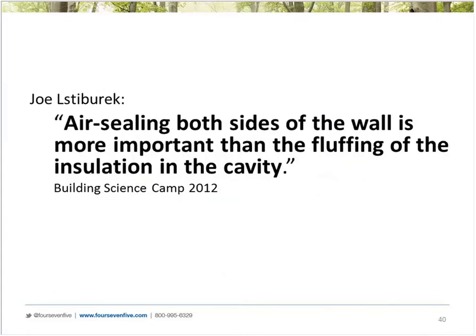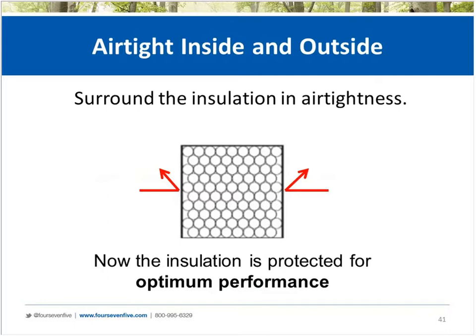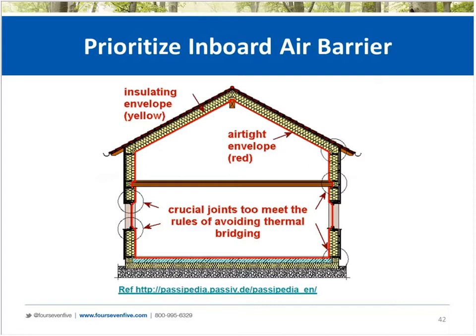So that's the fundamentals. Joe Straub from the Building Science Corp says air sealing both sides of the wall is more important than the fluffing of the insulation in the cavity. So really fundamental. What we like to see is we want to surround the insulation in air tightness. If we surround the insulation in air tightness, then it's optimized and working to its full potential. We also like to see the air barrier that's enclosing the insulation and enclosing the interior environment prioritized inboard of the insulation, not outboard. In this way, the insulation is keeping the conditioned air in the conditioned space.